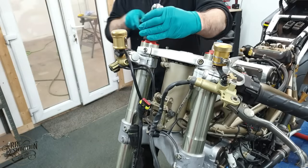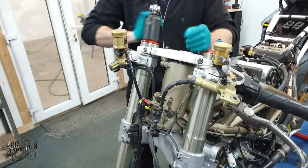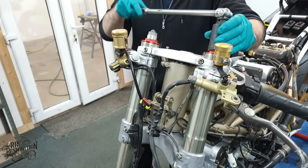Now it's time to sort out the leaking forks, but before I remove them from the bike, I need to loosen the top caps, as doing it with the forks free is a nightmare.